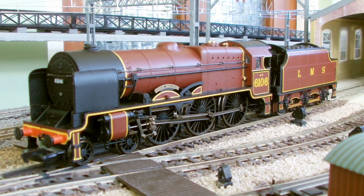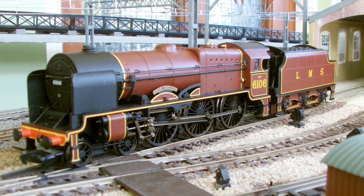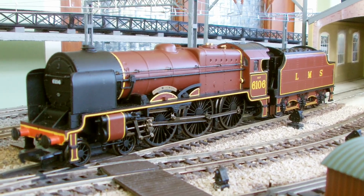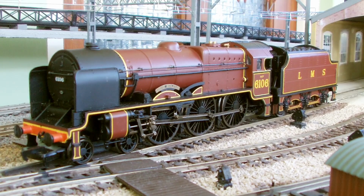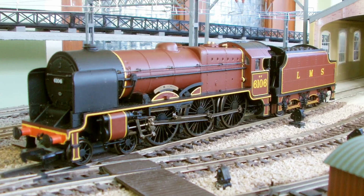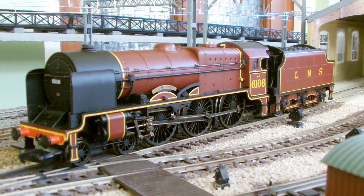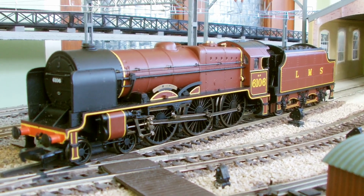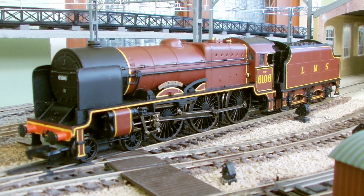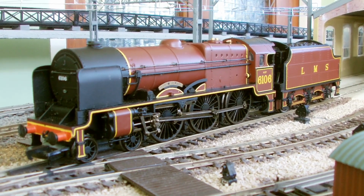What they did, they chose one that needed refurbishment, which happened to be number 6152, the King's Dragoon Guardsman, and they refurbished it. And then they swapped the identities. 6152 and 6100, Royal Scot, which was the doyen of the fleet, swapped identities. So the one that went to America was numbered 6100. But it was originally 6152.